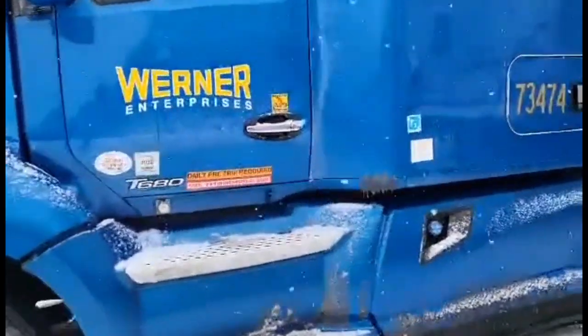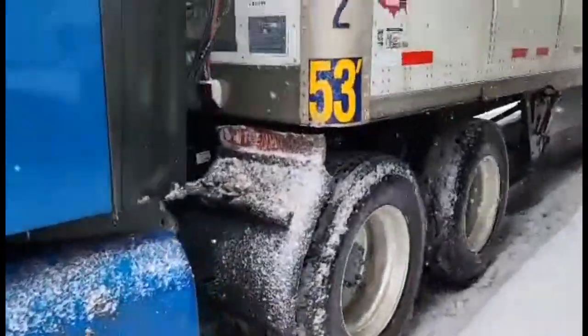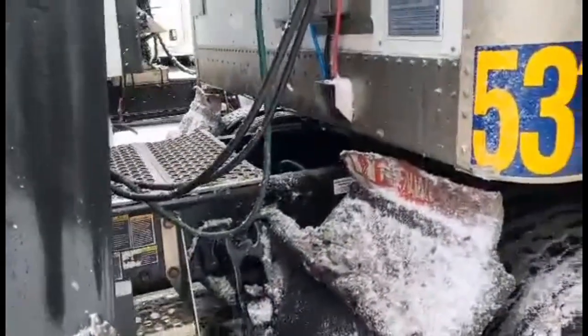Look at this slush and ice hanging off here. This truck needs a bath.